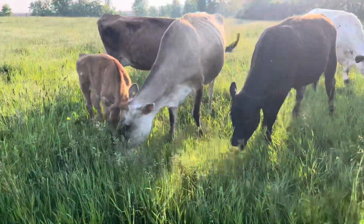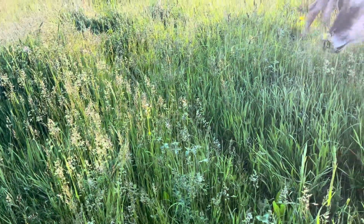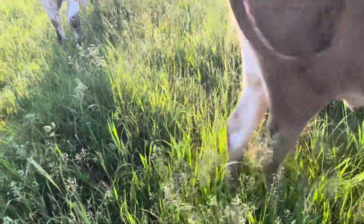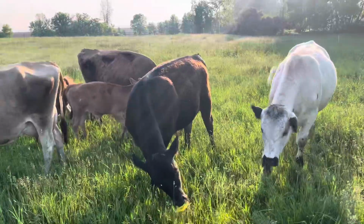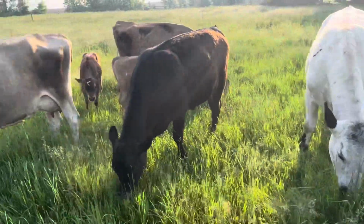So we have a bunch of seed heads here. Got a lot of Kentucky bluegrass is what you see there, also known as, I think it's like meadow grass. And then a lot of orchard grass, which would be this guy here. And they're leaving all this orchard grass, or the majority of it. If it's got a seed head, they're not touching it. So that becomes not a problem per se, but it's forage that they're not taking.